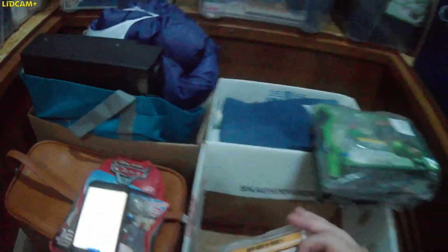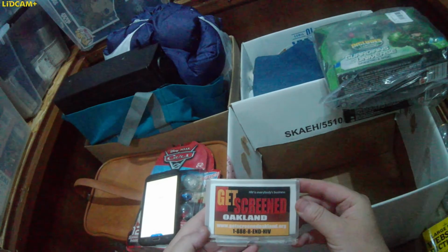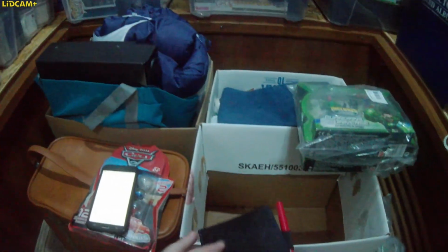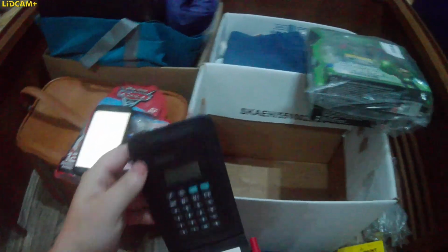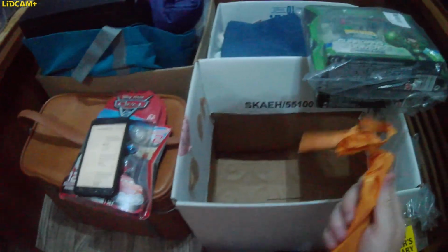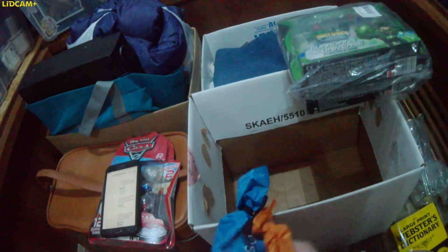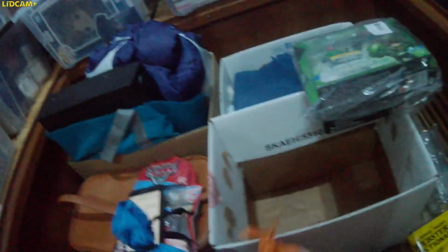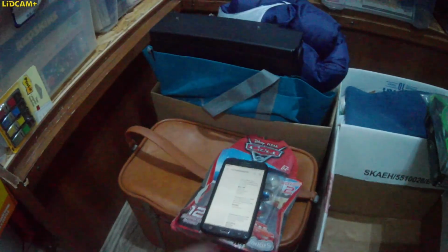What else we got here? Oakland. A little memo. Free stuff that they give at fairs and stuff. Yep, here's more Citibank. That's a calculator. Post-its. I usually might use those myself, although I do have tons by now. And then these are stakes for tents. So, not sure what that's about, but okay.